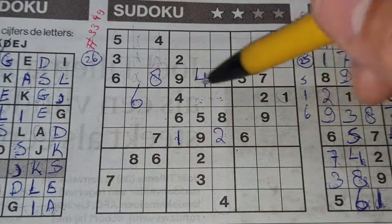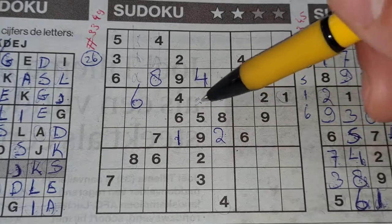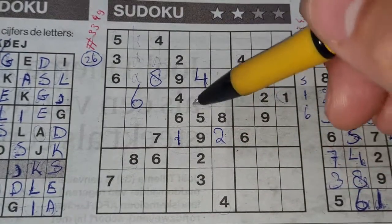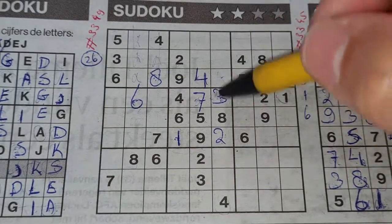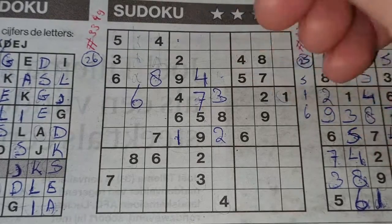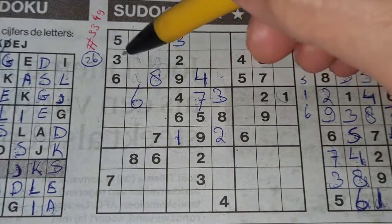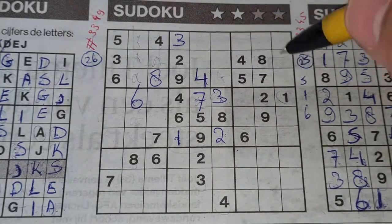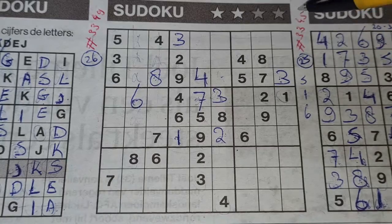Two numbers left in this big square. 1, 2. The 3 is missing. 4, 5, 6, and the 7 is missing. 3 and the 7. We see here 3, no 3 there. 3 should be here, and the 7 goes there. 3 in this column, 3 in the middle column. So the column next, the only place for the 3 should be there. 3 in this row, 3 in the second row. So the third row, the only place for the 3 should be there.